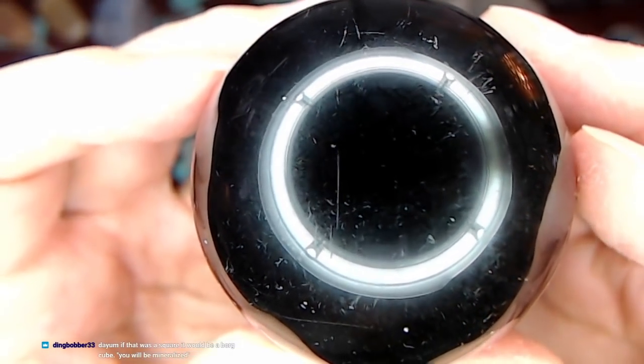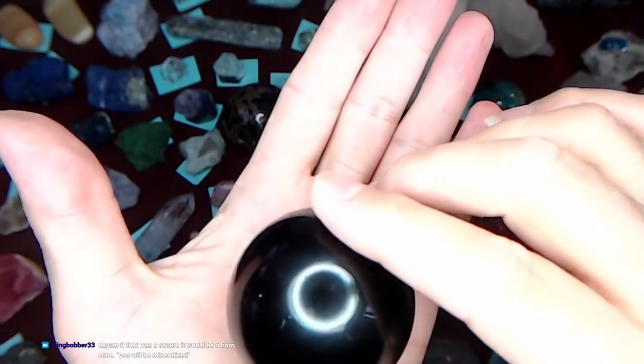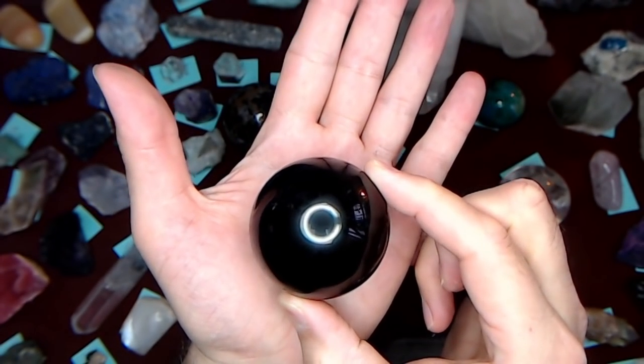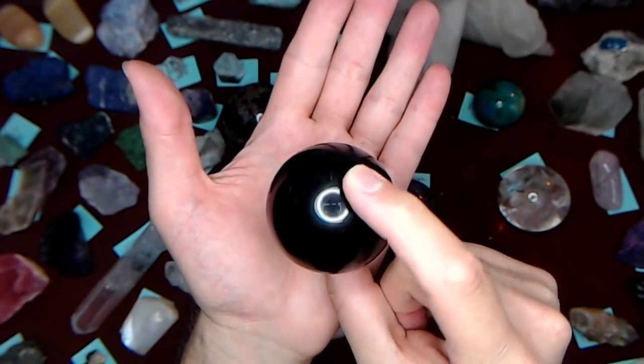If that was a square, it would be a Borg cube. You would be mineralized. Haha. Maybe in the new Star Trek series, a good one that does the previous ones justice, the Borg will be in spheres instead of cubes, right?